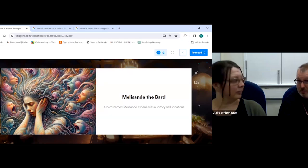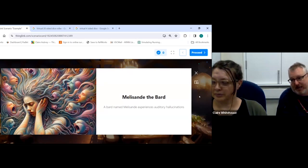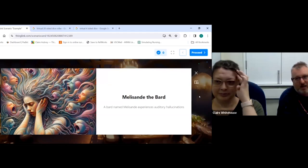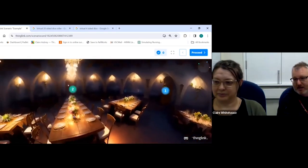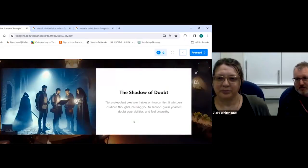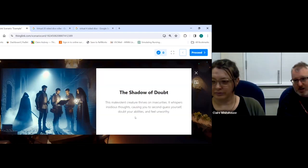Now, obviously, we can tweak this for whatever profession. This could be kidney failure. It could be hip abductor work that needs done. Doesn't matter. So that's the person who we're going to be trying to help. And then we have the shadow of doubt. So the shadow of doubt is what happens when you are a practitioner. You come in and you have a moment of doubt about your ability to help this person for whatever reason.